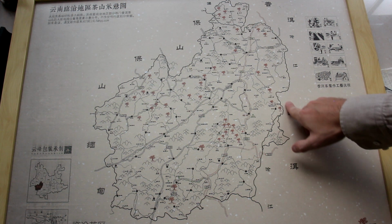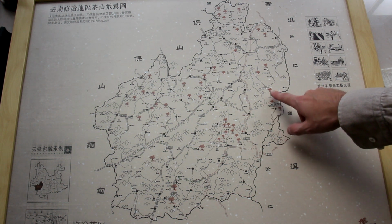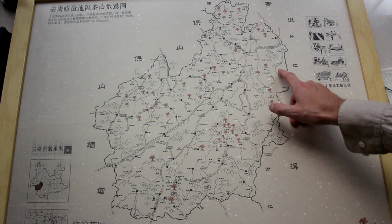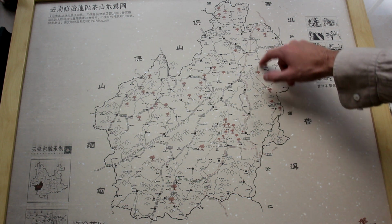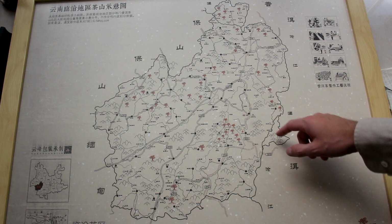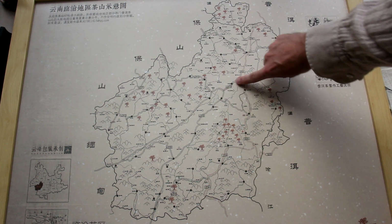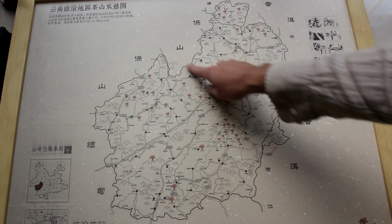Honestly, I'm not a huge fan of the area, but I recognize that this area is still quite popular, quite in demand in Yunnan. Now, if you go northeast in those places, honestly, I've never heard about these places. This is also probably included in that Lincang area. I don't know about those two places. So let's continue.